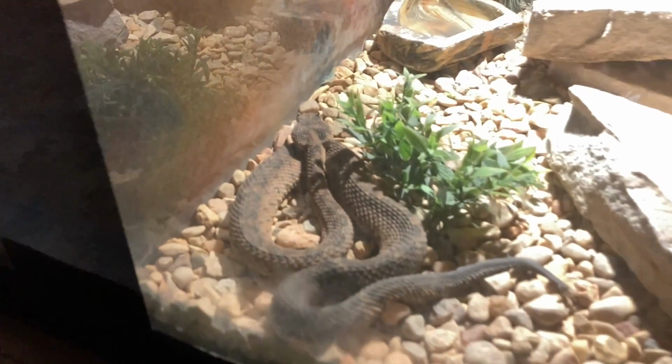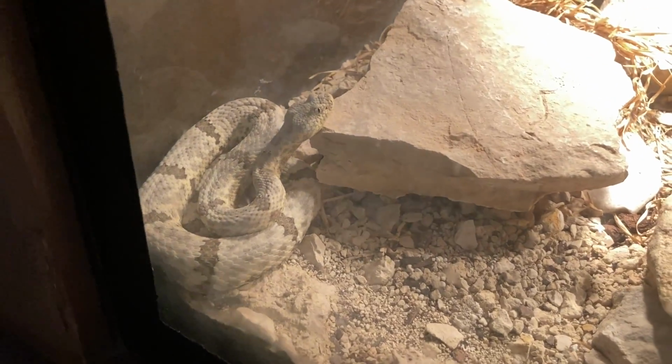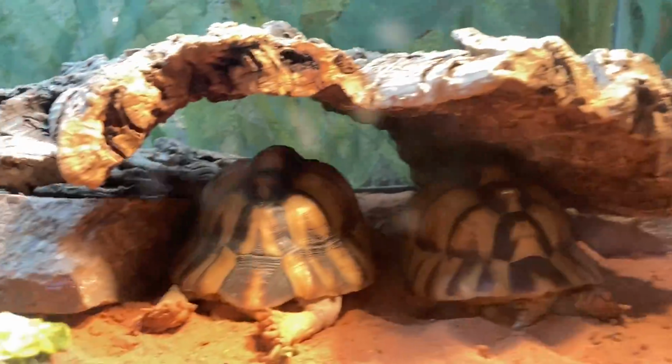Look at this one over here. See that snake? That is even smaller. There's some tortoises up here, James. They're parked in their garage.